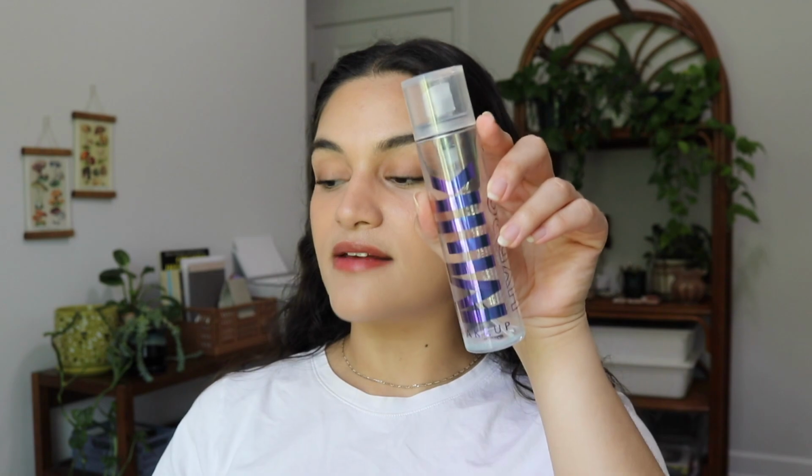Setting sprays, I completely used up my Urban Decay All Nighter Ultra Matte and completely used up my Milk Makeup Hydro Grip setting spray. Lately, I've been using the Catrice Ultra Last Fixing Spray. There was a little while where I thought that this product was breaking me out, which was unfortunate because I was really enjoying it, but I think it's fine because I've been using it again for a little while now and my skin's been fine.